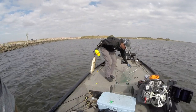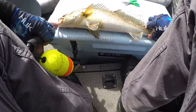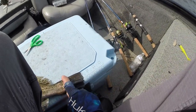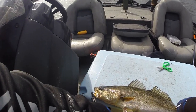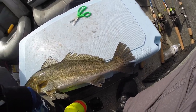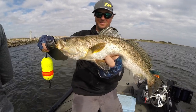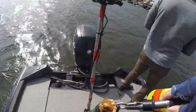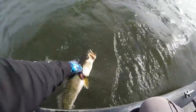All right, guys, I'm pretty sure that this is yet another 20-inch fish. Yeah, she's 20. Oh, yeah, she's over 20. Look at that. That's the kind of fish we came here for. Look at that right there. And we are going to let her go. Take her off. That's our third fish released over 20 today.